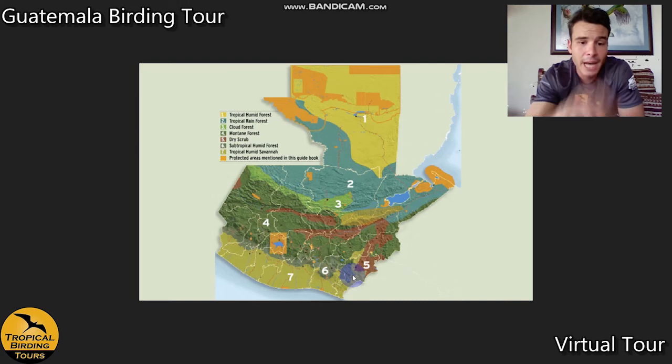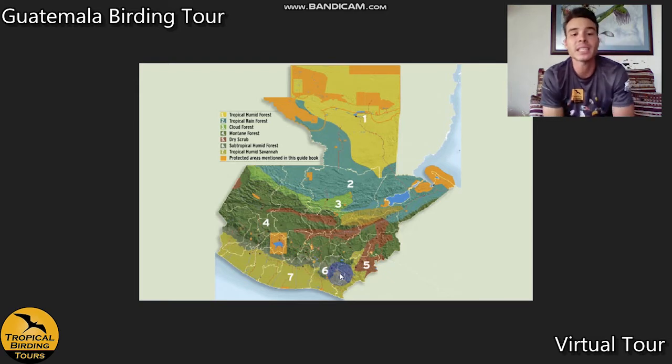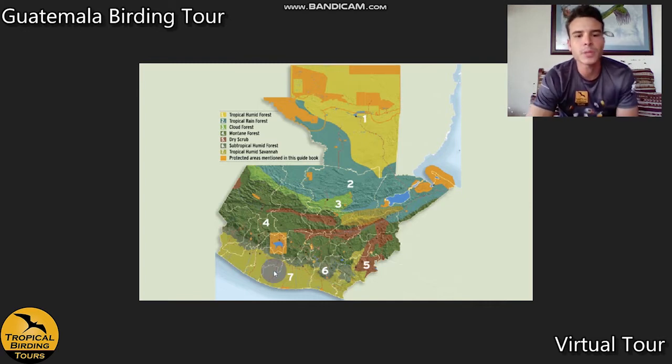This habitat is formed because we have the volcanic chain here, the Pacific Slope volcanic chain. We have 37 different volcanoes. We're going to go through the volcano subject a little bit further in the tour. And then number seven, we have the tropical humid savanna.